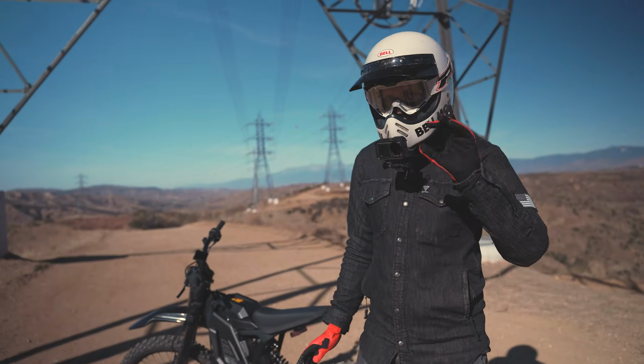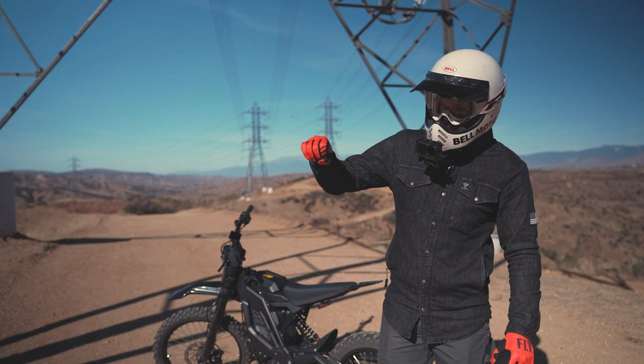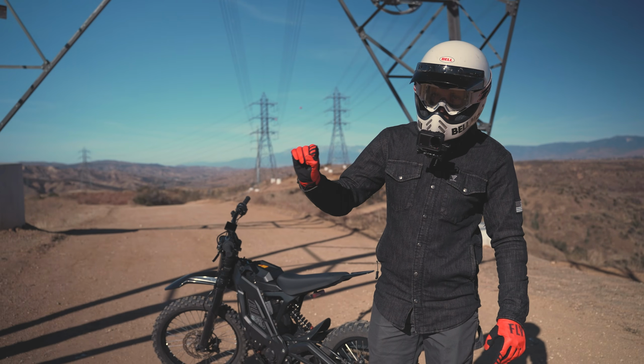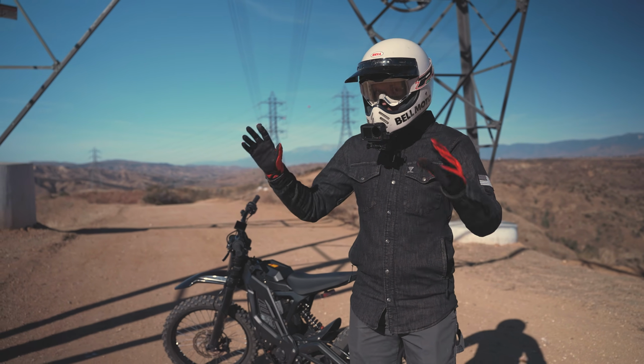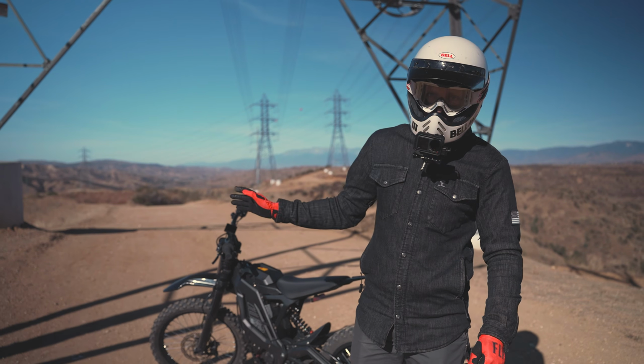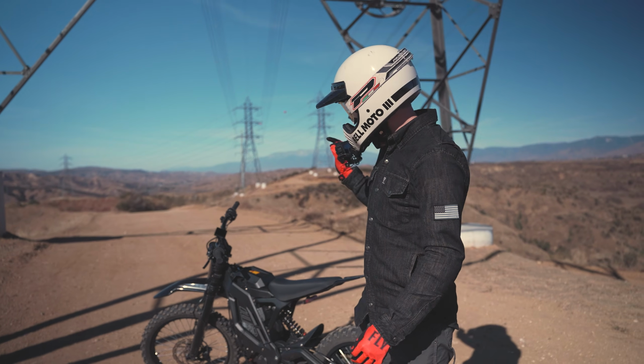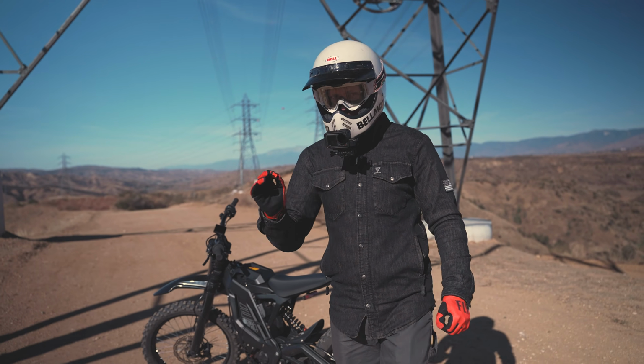On the downside, I did notice one thing, and that is the throttle curve. All of the power seems to be at the very end of the throttle rotation. Now that's not too big of a problem on this trail, but when we get to my more technical trail coming up next, that is going to be an issue. You can download an app and adjust several parameters inside the controller, but that's something I've noticed already that's going to need some adjusting.